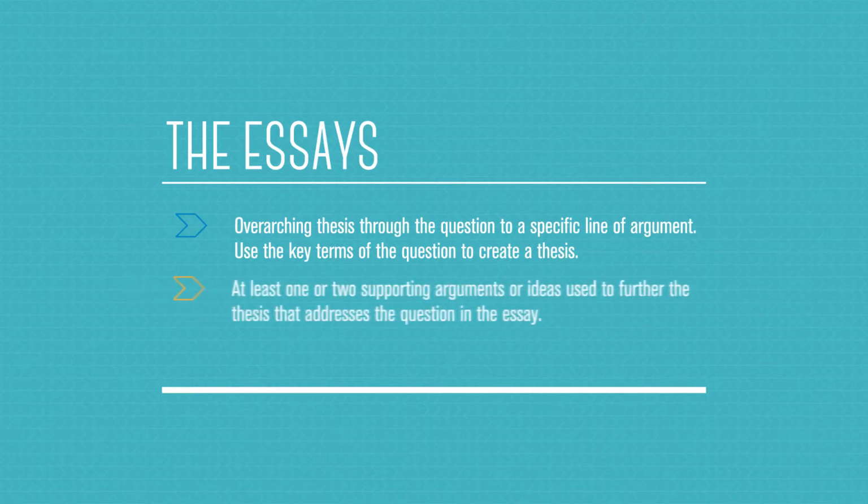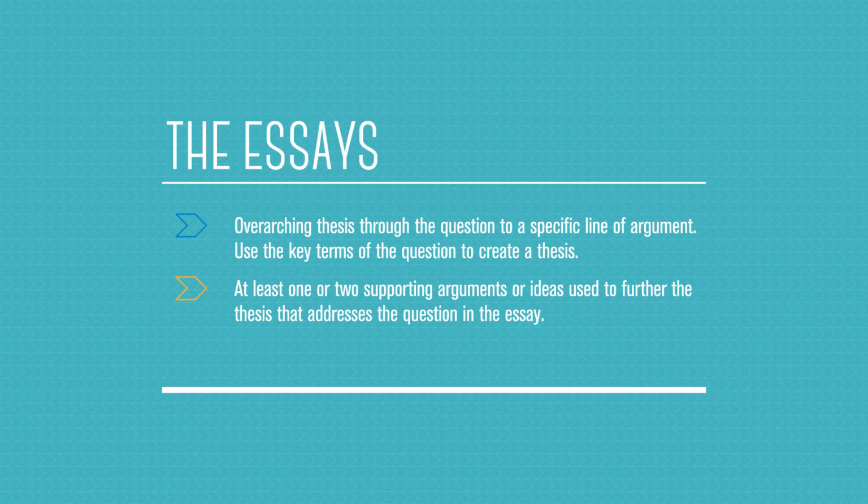Once you've got that overarching thesis and essay, you then need one or two supporting arguments or ideas that further the thesis and address the question. I refer to these as sub-theses. To be honest, the perfect combination seems to be two. Your overarching thesis through the question, two sub-thesis statements that actually develop that idea and support that idea. And they work quite beautifully in an essay in an introduction as well and throughout the essay.